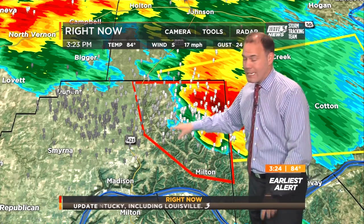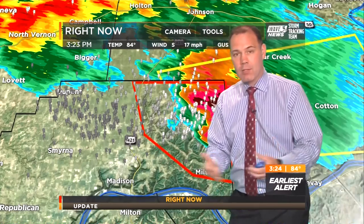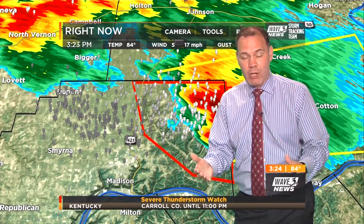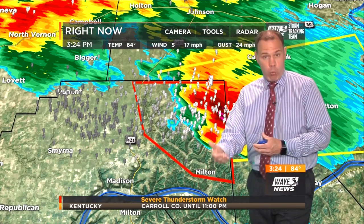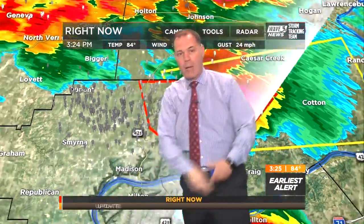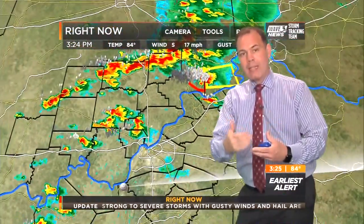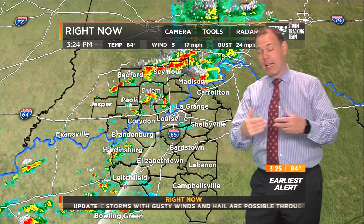But again, the only damage out of Jefferson County has been the one tree down. So it seems that at this point we have had no tornado touchdown, despite the fact that the radar indicated the tornado, which is why the warning was issued in the first place. Let's go back to our home view, because I want to make sure everybody understands throughout the afternoon, gusty winds and hail will be possible in any of these thunderstorms that develop and become severe.